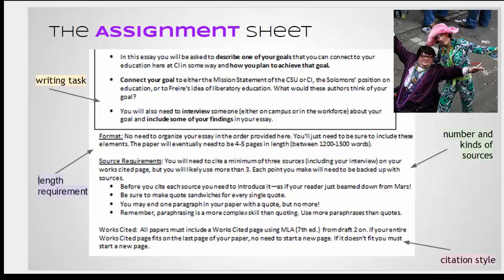For most writing assignments, we're given some assignment sheet. This should give you all the information you need in order to write the paper. Obviously, first, we have the writing task. What are you getting into here? But this other information that we sometimes skip is really essential to getting full credit for your paper and avoiding having to wait to the last minute to find your sources.